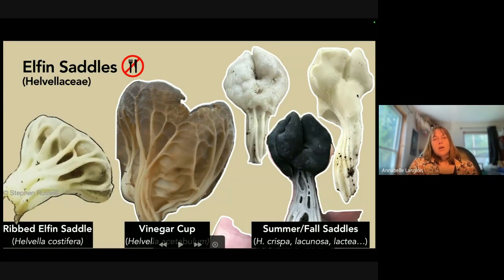If you take a cup fungi and you put it on kind of a stem, you're going to get an elfin saddle or a Helvella. The cup can also turn into a saddle shape like the ones on the right, but those are more like summer species. In the spring, you're going to find Helvella costifera and Helvella acetabulum. We don't eat them because they mature late, and you usually need to look at their spores to identify them. And by the time you have these spores, they're not edible anymore.